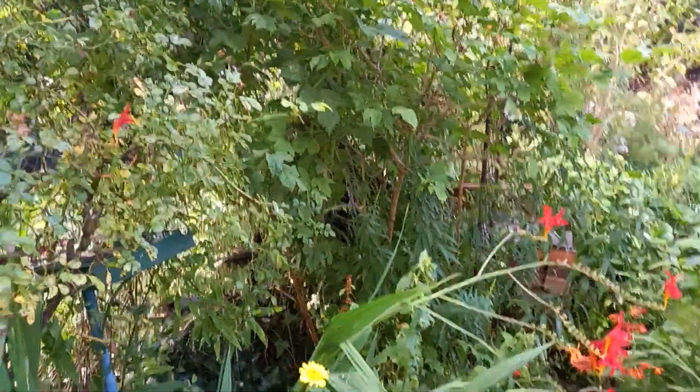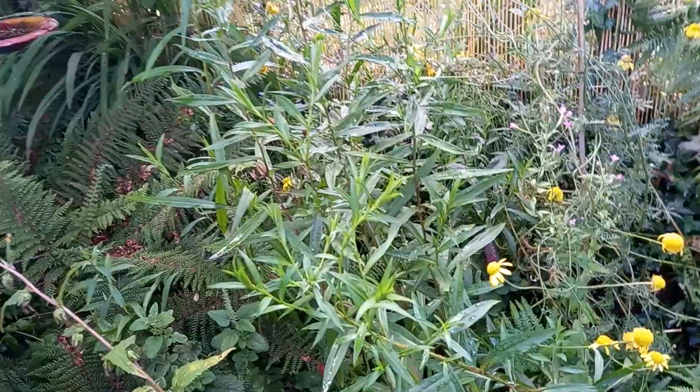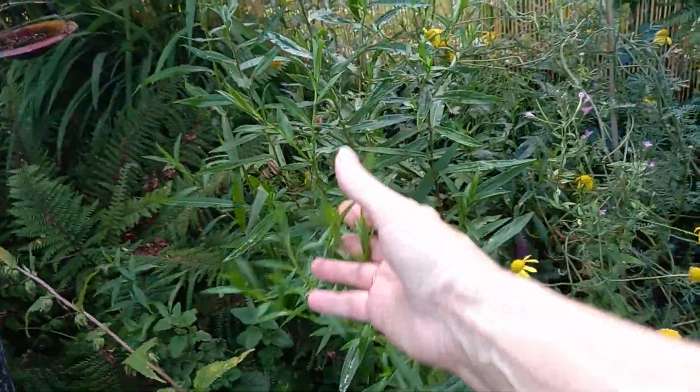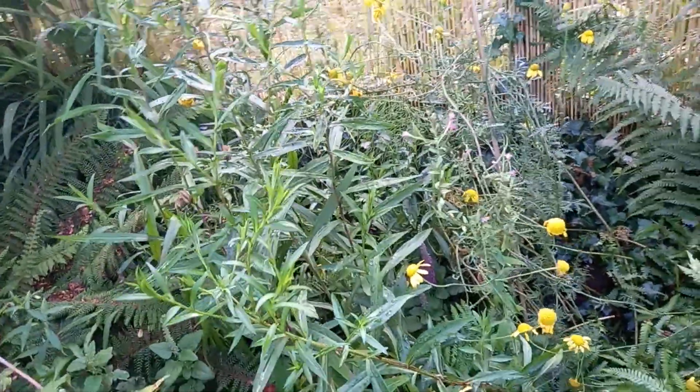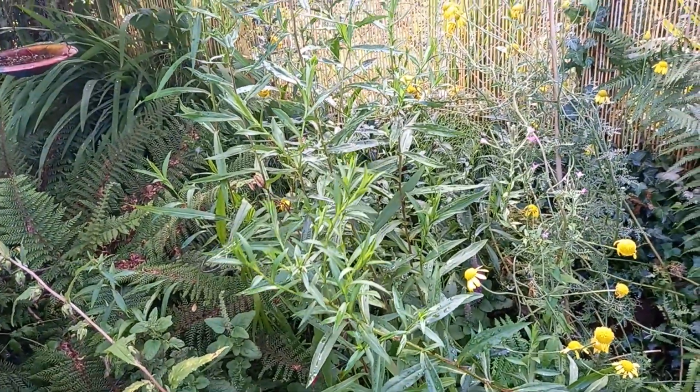The sparrows dash along this border, then up and down it because there's so much in it. And these should be in flower soon. Those are asters, I think they're called, and provide some nectar towards the end of the year.